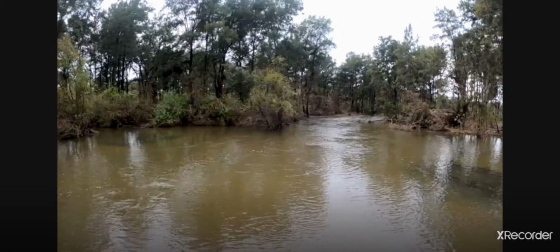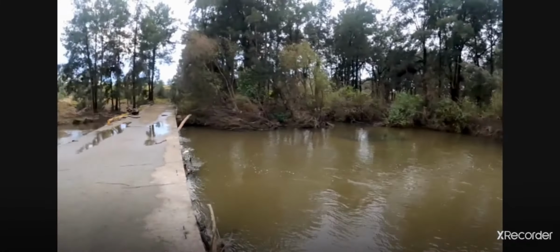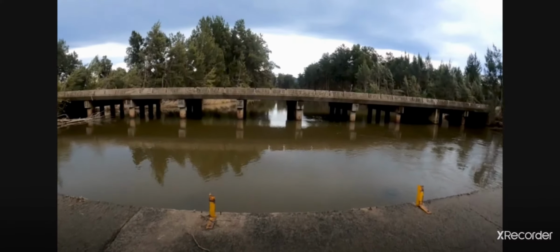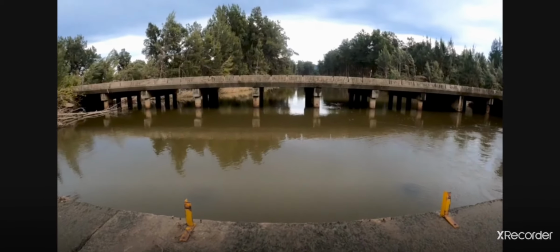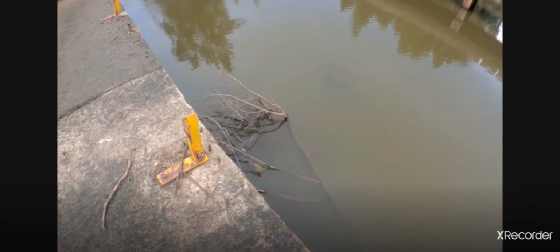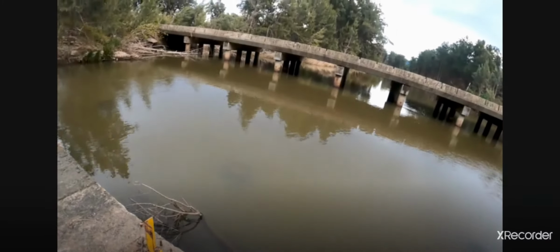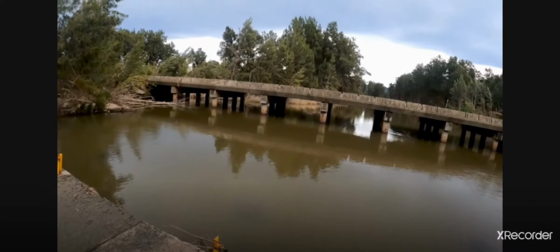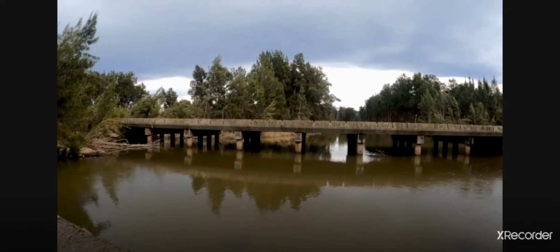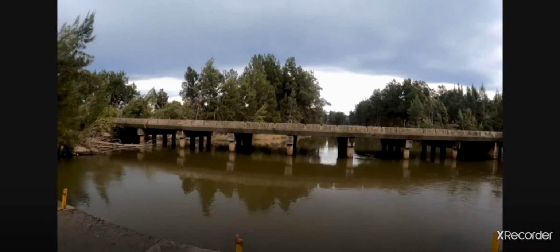The water's still moving quite quickly, but good news is there is a little bit of a slack spot here because some branches and things have washed up against the bridge and kind of slowed the flow down a little bit here. So we'll just see what we can catch here. It usually always produces something, so let's see how we go.